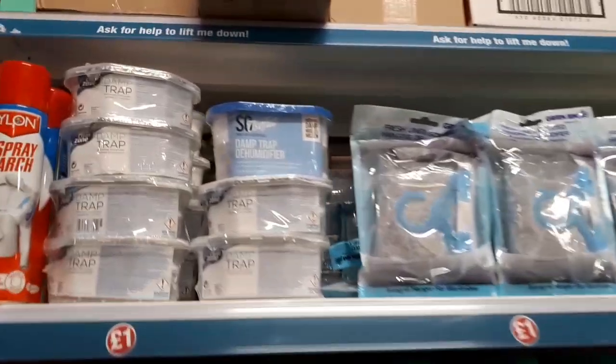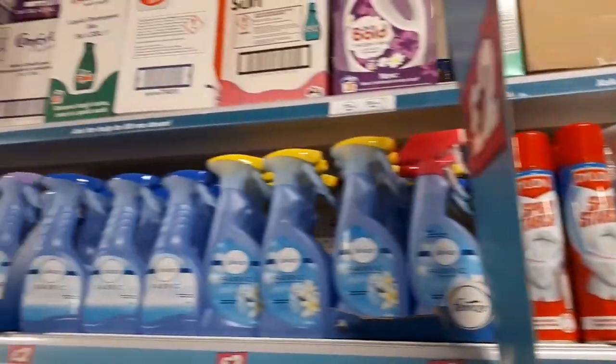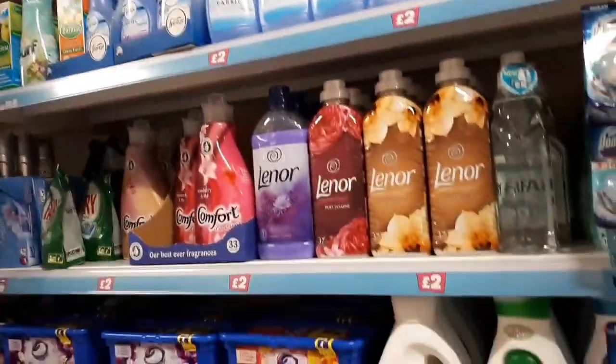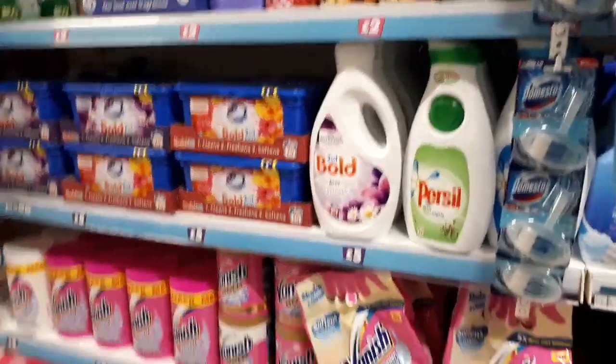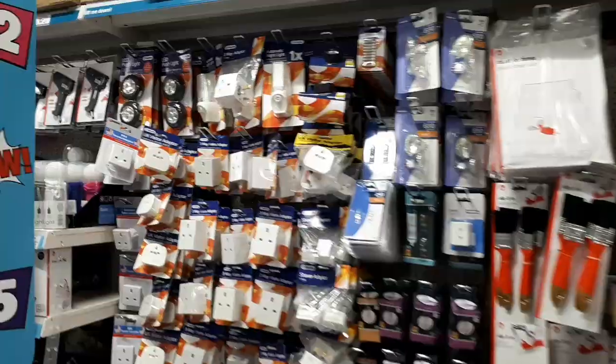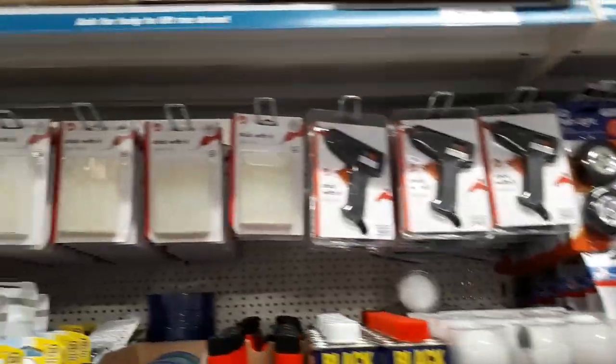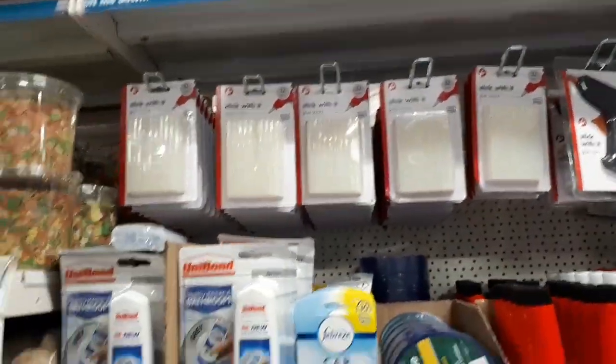Just showing you, zooming in. Got Febreze there, they're £2. Lenor, all your comfort softeners and all that sort of stuff. Vanish. And here you've got all your plug sockets. Here, glue gun, if you're into crafting. I assume that's what you're using it for.